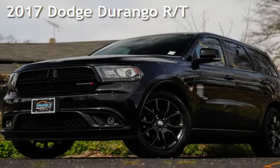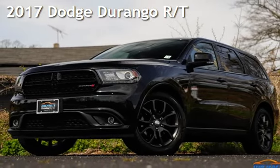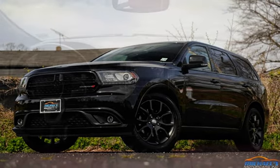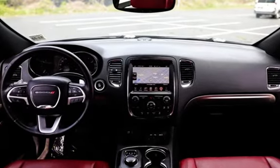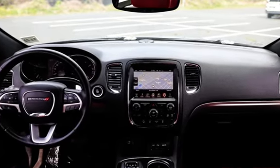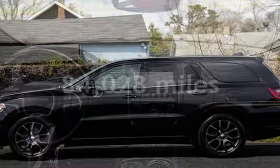Presenting a pre-owned 2017 Dodge Durango RT. This 4-door SUV has an 8-cylinder, 5.7-liter V8 engine, with all-wheel drive, and an automatic transmission. This Dodge has less than 85,000 miles on the odometer.